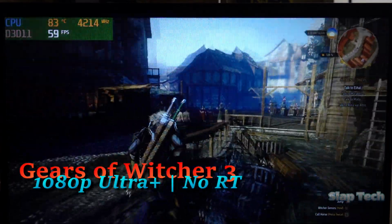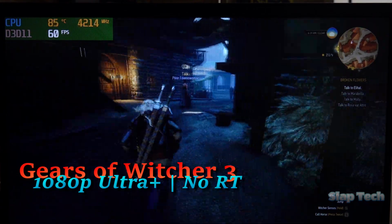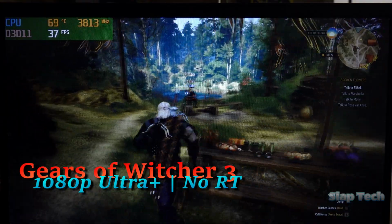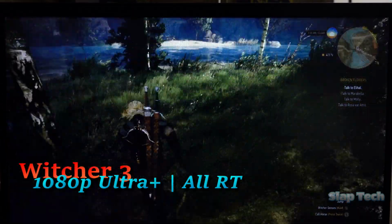here and there. What's funny about the new detail levels is that Novigrad used to be the most intensive part of the game, but that's been reversed. Now, everywhere there's grass is the most intensive part of the game. How nice. And now we can turn on ray tracing for that extra ooh factor, and here's what that looks like.